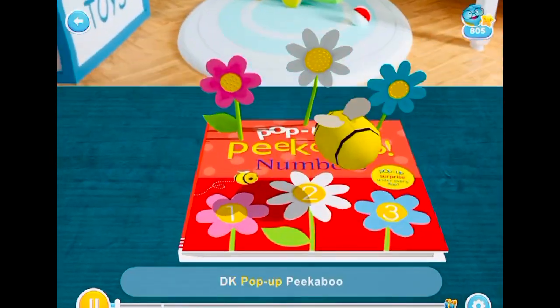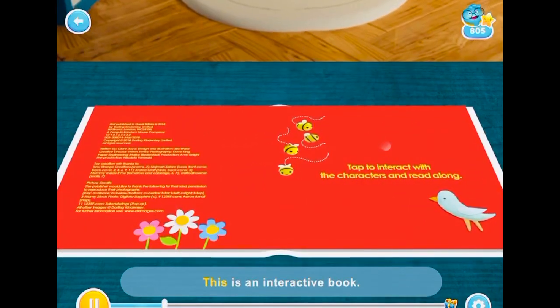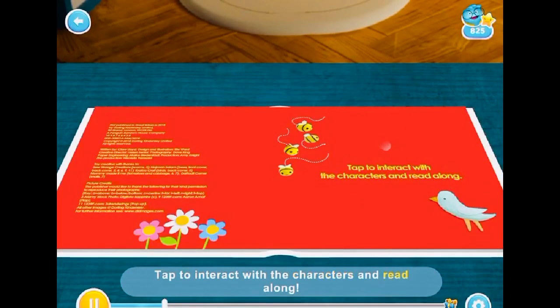DK Pop Up Peekaboo. Numbers. This is an interactive book. Tap to interact with the characters and read along.